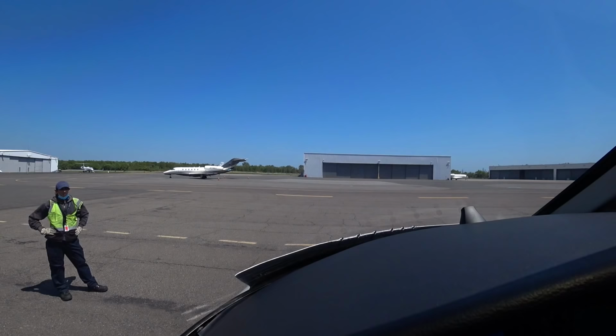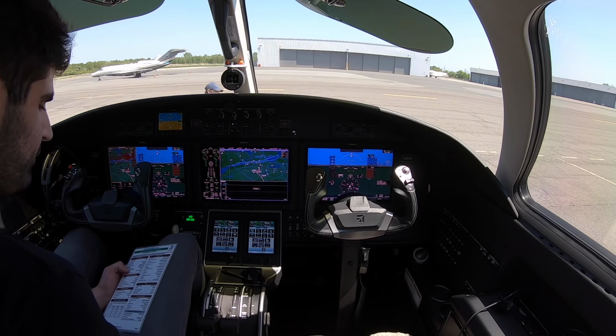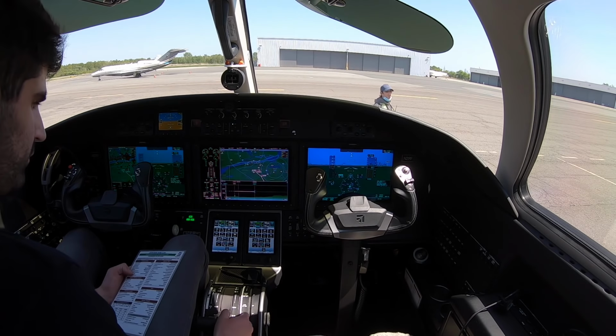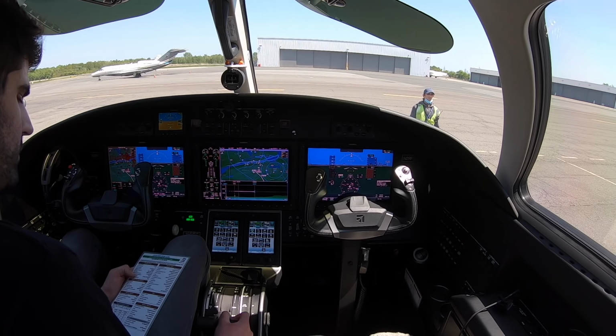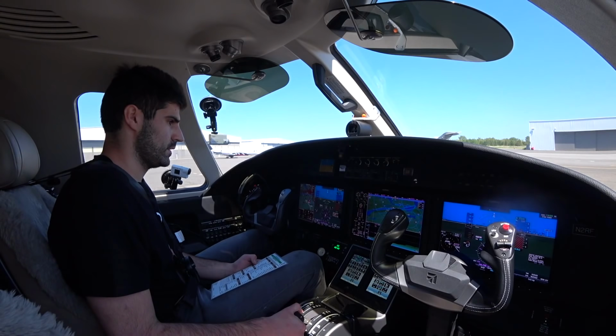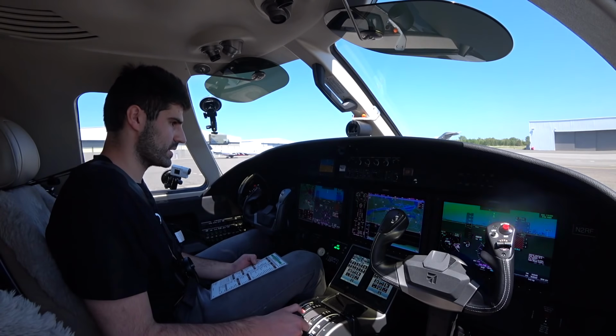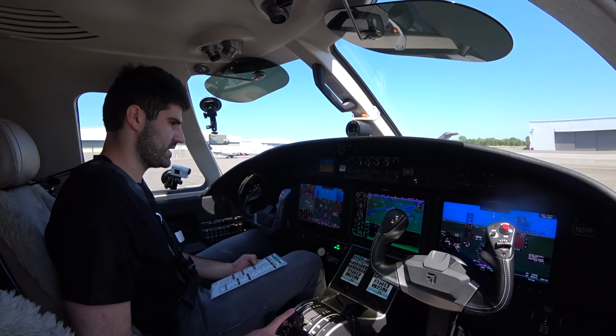We'll give them the signal, number two. And here we go. There's ignition. Light off, oil pressure. Relays out, and that checks. Engine stabilizing.